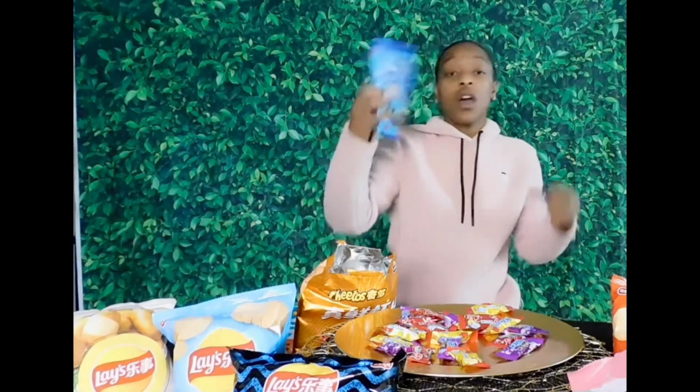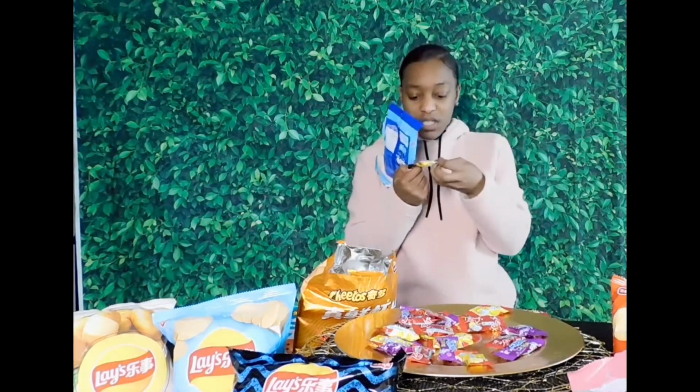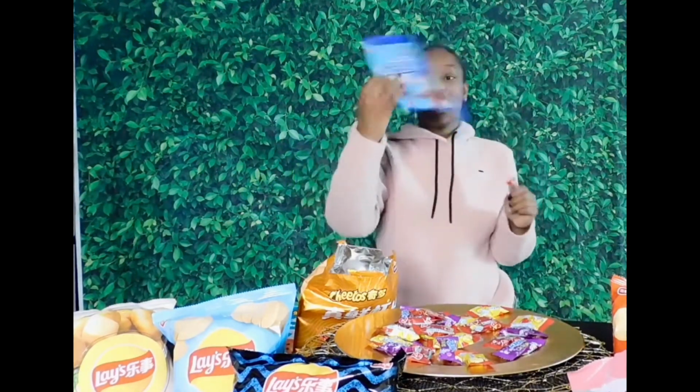So we got this purple one, which I think is grape. We have a red one. Hold on, let me look at the bag for reference. Oh, and I think this one's gonna be apple based off the bag. And then we have another one. No, this one is gonna be apple. This red one is gonna be cola flavored, because there's a little Pepsi down here.